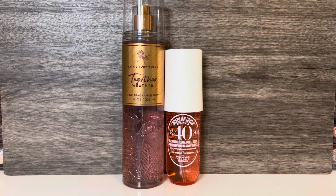And finally, I have Cheirosa 40 from Sol de Janeiro, which has top notes of plum, black amber, and cassis, mid notes of orchid and jasmine, and base notes of vanilla, woodsy notes, and musk. And this is a sweet, fruity vanilla with a syrupy liquored plum. It has a soft floral and a dark, warm amber, as well as a woody vanilla base that's almost a bit powdery.